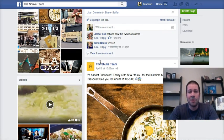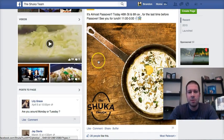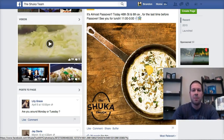You're not going to get every single person seeing you unless you're paying for it or you have a really engaging page. The other thing that really stood out to me too is that if you look here, their picture, this is beautiful. It really does a great job. They put even their logo in here. I don't know if they've got it professionally done, but I noticed that their pictures in general are just really well taken, and it doesn't take a whole lot for you to do that.